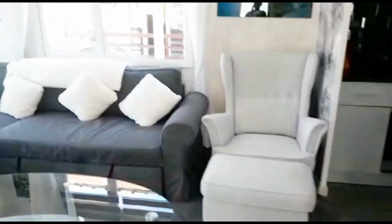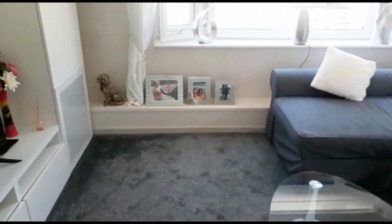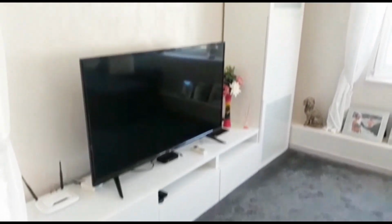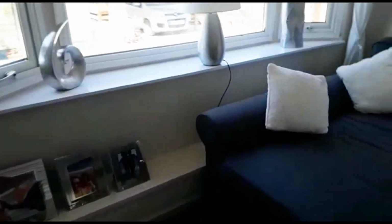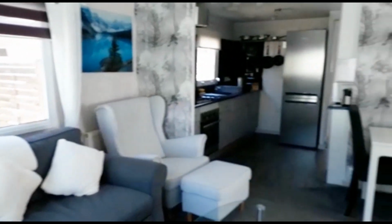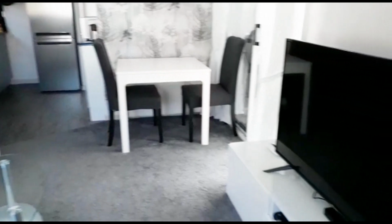Into the home. A stunning lounge. It's very spacious. It was a two-bed home, but they've made the second bedroom into one large bedroom, which I think works really, really well. Aircon there. Nice aspect outside and view from the back. It's been tastefully decorated with a couple of feature walls, and a large telly.